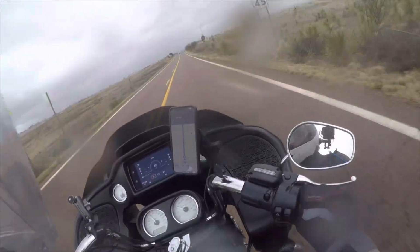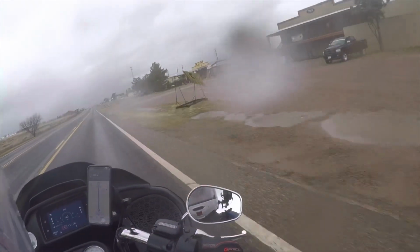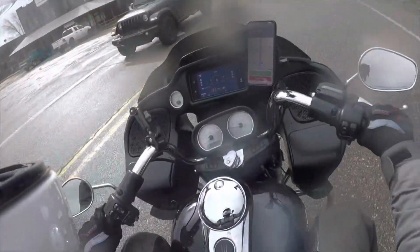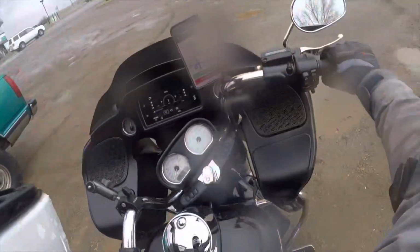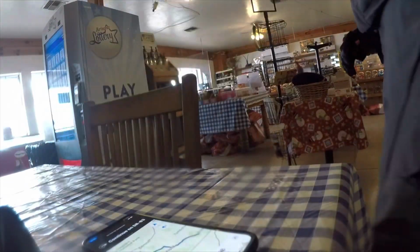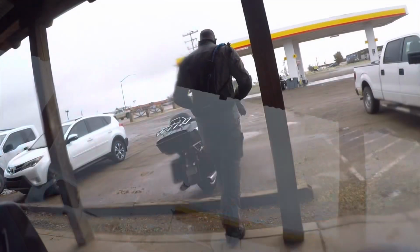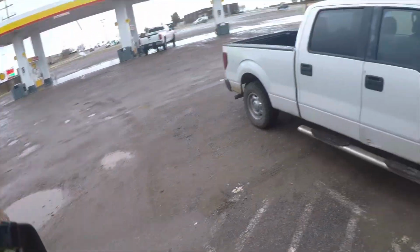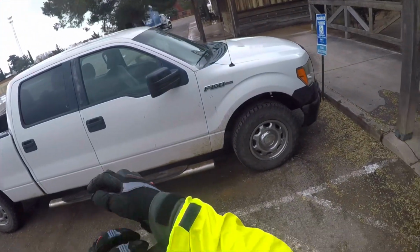Well, welcome to Sonoita. What do we got here? We got a gas station over there. Sneak into there. Gusts of up to 56. Whoa. Well, there's only one thing to do, and that is to get into it.